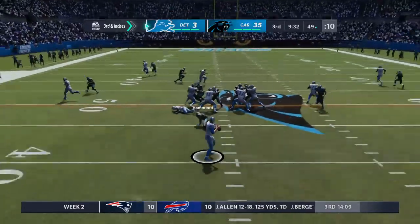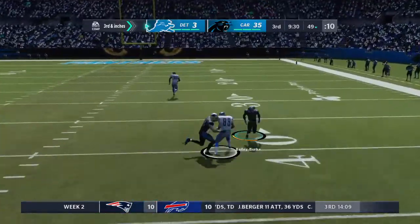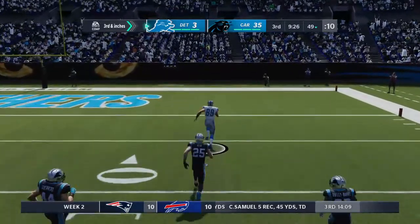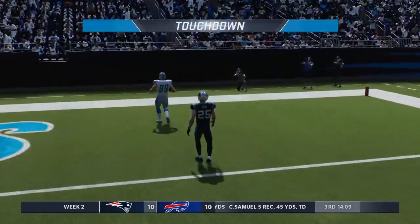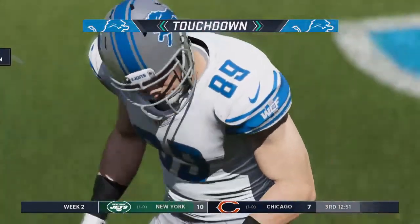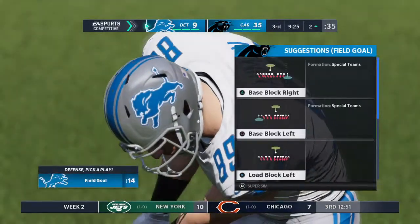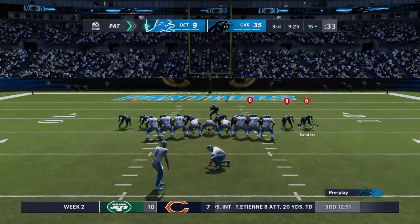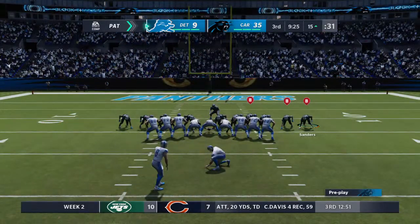Goff on 3rd down. Quick hitter here, it's complete. Down the numbers. There he goes. Touchdown, Detroit. Number 89. A big play there. 51 yards. And the Lions are able to cut into this lead.